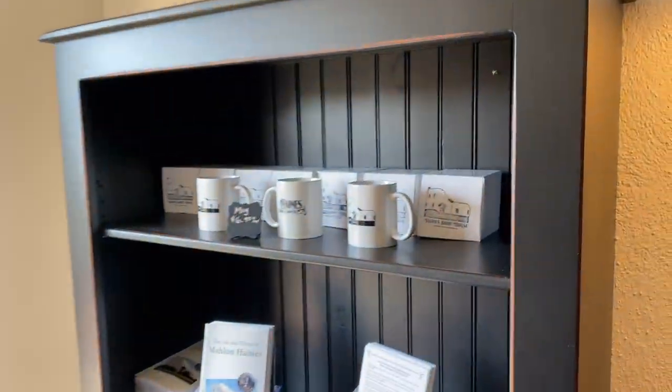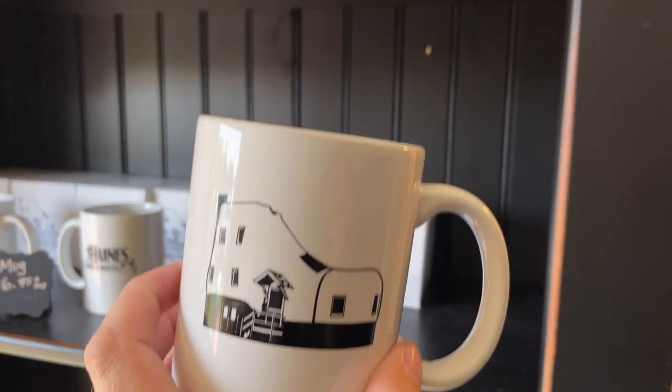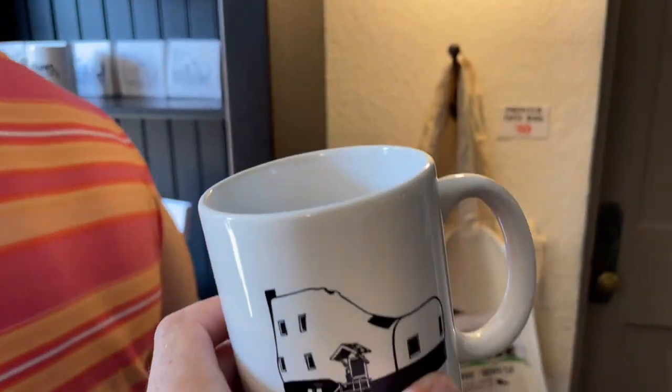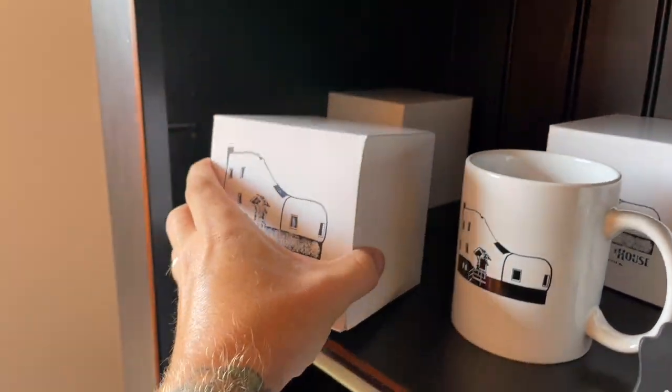And I'm thinking, does Brittany need a mug for her mug collection? I have so many. But do you have a shoe house mug? I'm thinking I'm buying Brittany a shoe house mug for her mug collection. Are these ones in the box here? Oh, yes.